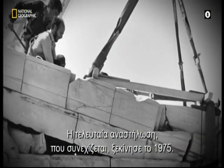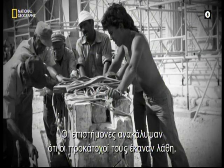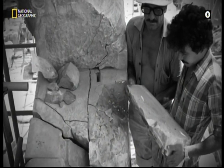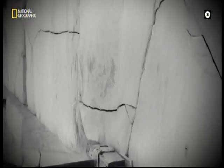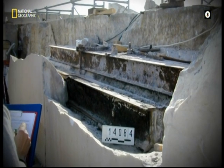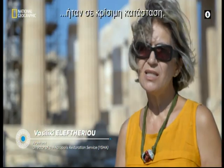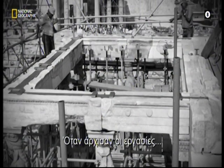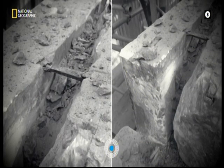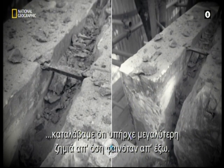The last restoration campaign, still ongoing today, began in 1975. Scientists found that many mistakes had been made by their predecessors. In 1975, the monuments of the Acropolis were in critical condition. Then work began, and the blocks were dismantled to remove the damaged parts. We gradually realized that there was a lot more damage than what was visible from the exterior.